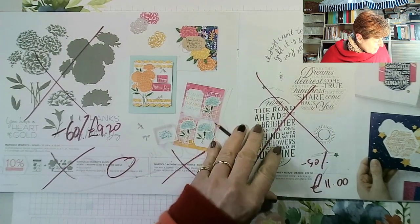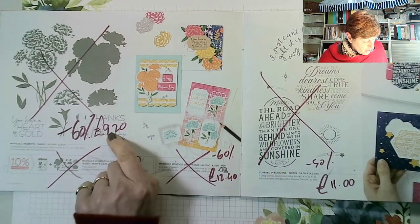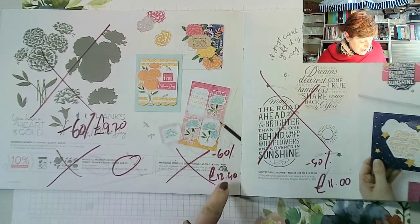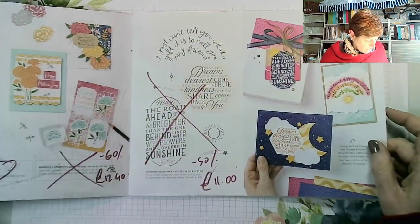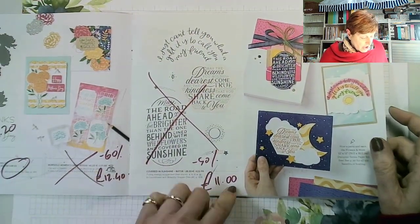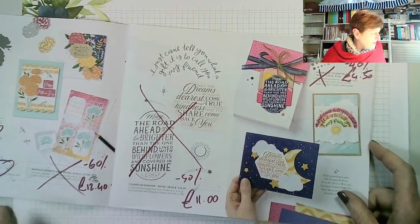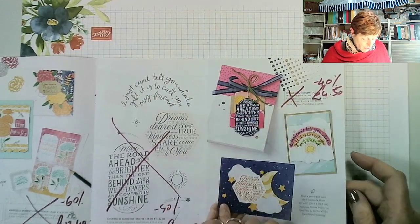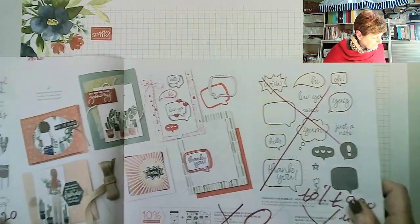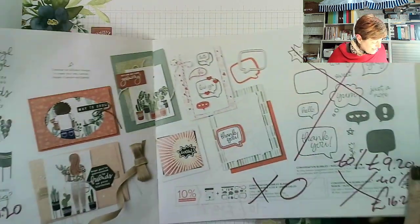Marigold Moments is going 60% off the stamp set at £9.20 and 60% off the dies at £12.40. Again, no discount on the bundle, please don't order the bundle. Covered in Sunshine, half price at just £11. Enamel, oh, I've just realised that's under me. Enamel Dots, 40% off at £4.50. Way to Grow, 40% off at £13.20.